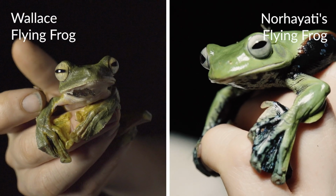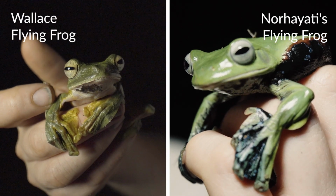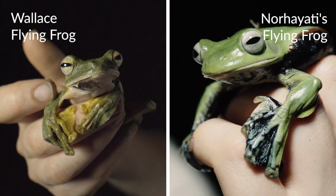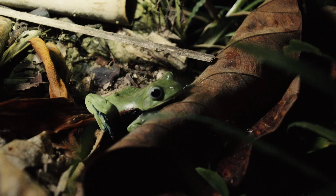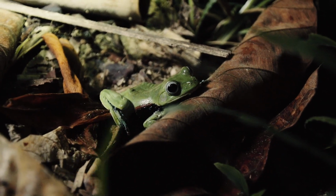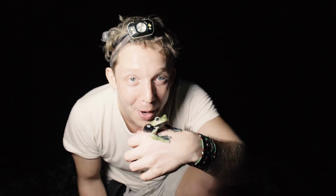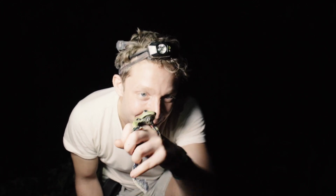Okay, so I can tell this isn't a Wallace. A Wallace would have yellow kind of flaps here. This one's got dark blue flaps, and so that slight change means that it's a different species. Just shows the diversity of animals around here, that actually very little minute changes allow them to live in a slightly different niche. In this case, it's gliding, but it probably lives in a different canopy structure. Well, I've heard the Wallace flying frog can glide up to 50 feet. Let's see what you can do.